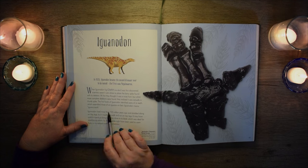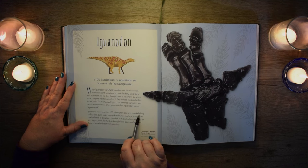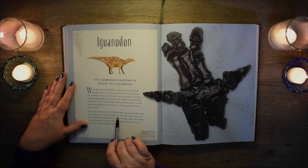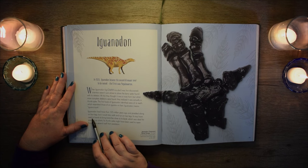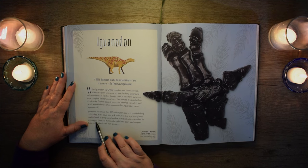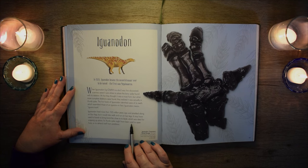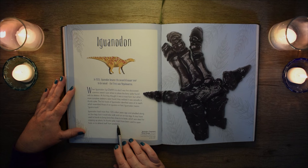Iguanodon lived more than 125 million years ago and plodded along on four legs, but it could also walk and run on two legs. It may have used its hands to bring branches close to its beak, which was ideal for snipping up plants. Its thumb spike might have been used to open fruits or to defend itself from predators.